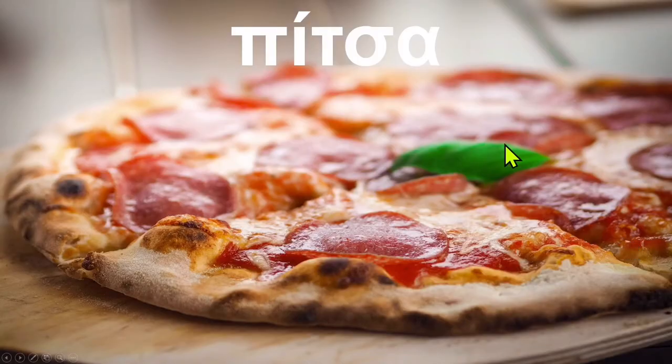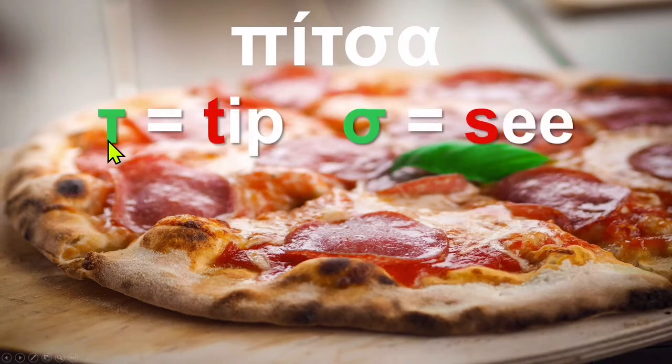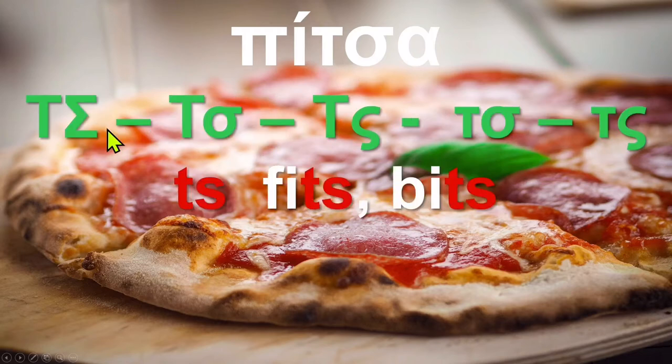Right, next combination of letters. It's this one here. A taf and a sigma. As I said before, the taf is pronounced t as in tip, and the sigma is pronounced s as in see. So from previous episodes, you would have tried to say ts, ts, ts. You're very, very close. If you see these two letters together, and look how many combinations, because if you remember, the letter sigma is written like this when at the end of a word. It's pronounced ts, as in fits and bits.